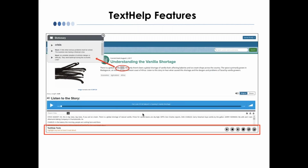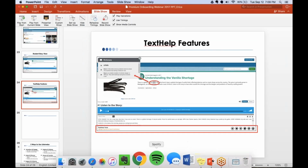And then I just quickly want to point out the exciting new feature that we added this month. It's called Text Help. It's a toolbar that will be at the bottom of the page for any story that students are looking at on their end, and you can also include it as a support in assignments you create. Essentially, students can highlight any text on the page and have it read out loud to them. So it's a fantastic support for ELLs or struggling readers, and we're really excited to bring it to you. Now we are going to switch over to the live demo.